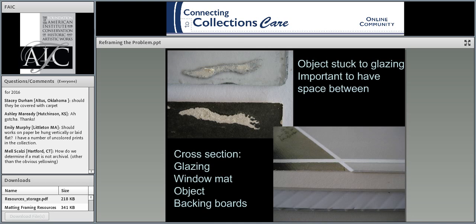So here's a cross section of a mat package to illustrate how all the layers fit together. Most important to notice is that the object should always be spaced away from the glazing. The image in the upper left corner shows how a photograph that was directly up against the glass stuck to the surface and was damaged when it was removed. In the cross section, you can see the glazing, the window mat, the object, the board to which the object is mounted, which is also sometimes called a backing board, and then the additional protective backing board, which in this case is coroplast, which I'll discuss in a minute.